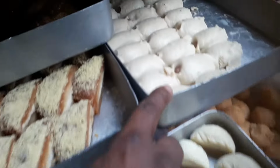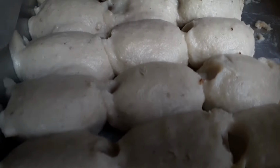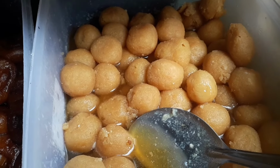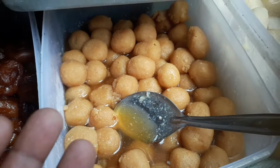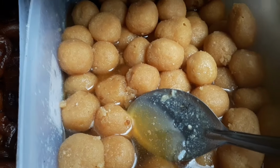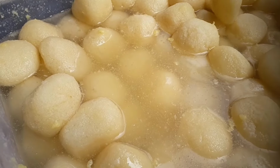Let's see more. This item, kheer puli. This is the kheer puli, guys. And this one? Nalin gur rasagulla. This is called the Nalin gur rasagulla. It's made out of jaggery, you see that sugar syrup. And the white rasgulla. This is the rasgulla.